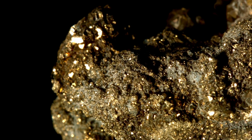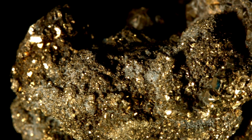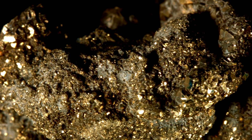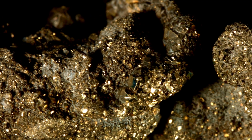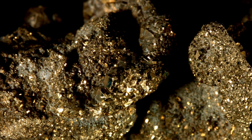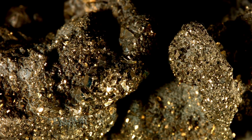Current estimates suggest there could be significant gold deposits beneath the city, particularly under Twin Peaks and portions of the western neighborhoods. But the combination of depth, urban development, and environmental regulations means this gold will likely remain untouched.